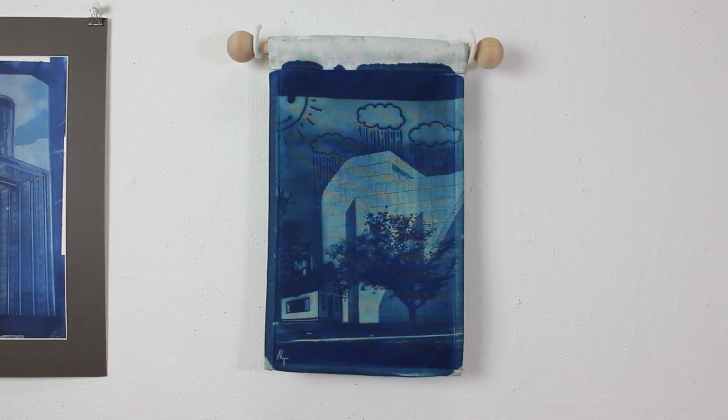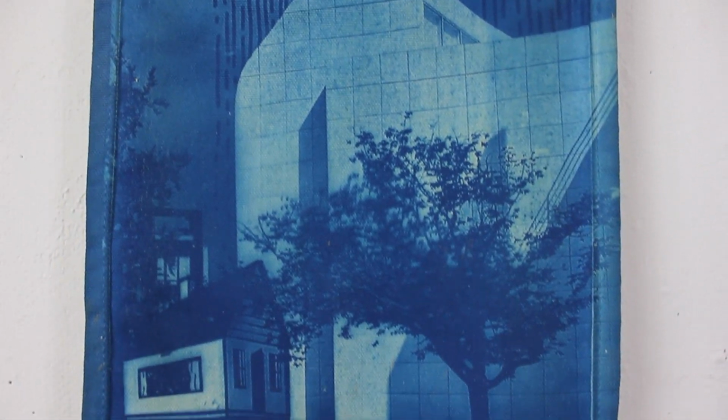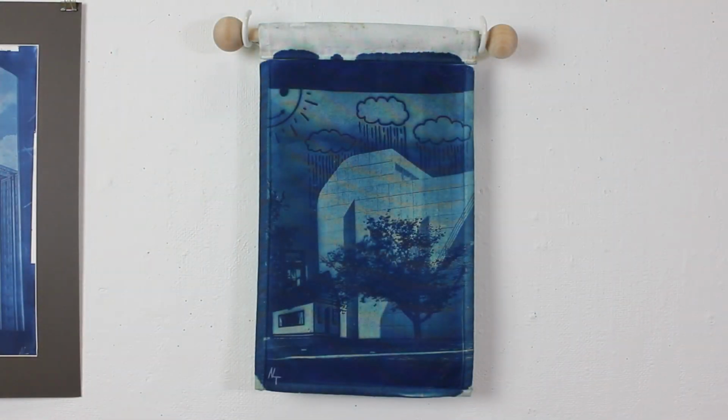For my third cyanotype, I was at the High Museum of Art. I liked the piece House 3 by Roy Lichtenstein. I took a pic and edited it to have a 2D background that matches the house.